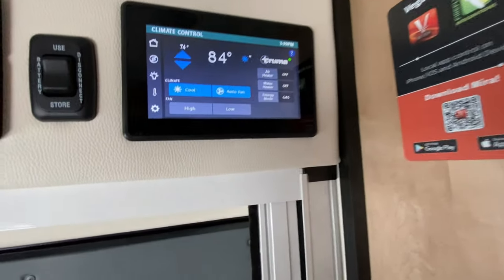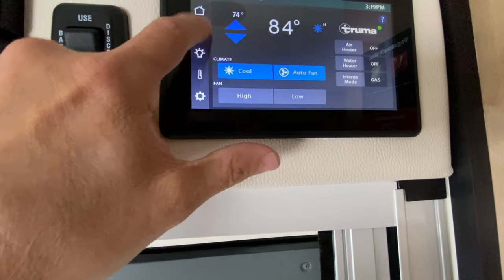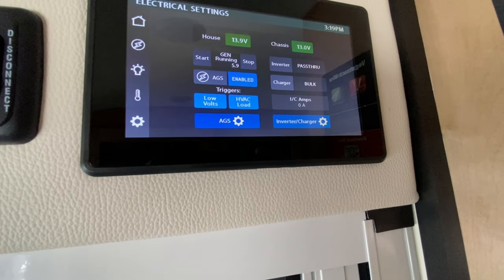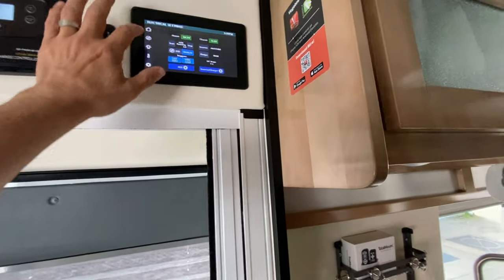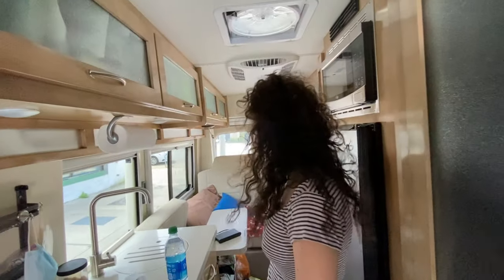And we got our automated temperature control system going. Pretty cool. Basically, it's all auto. We got all the different setup here. Generators on, batteries are up. It's super awesome. AGS enabled. And no matter how long we're gone, the temperature is all under control, so we can let little Rocky hang out here when he needs to.